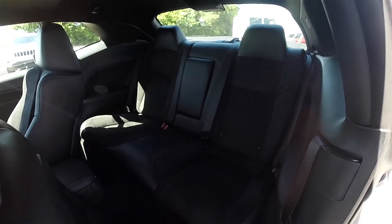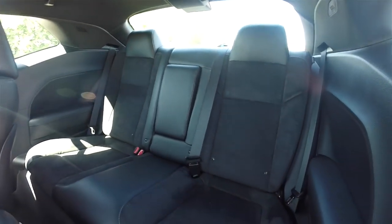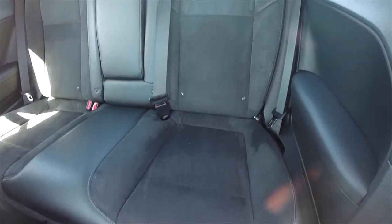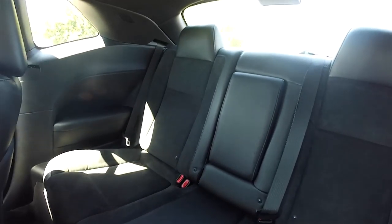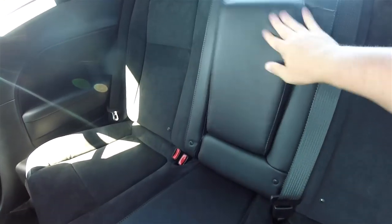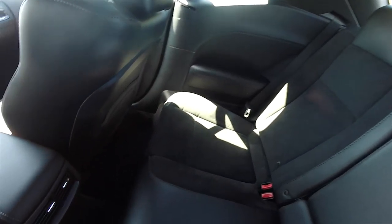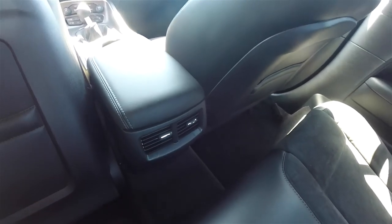Alright, and a quick look at the rear seat. The rear seat does seat three across. It is a 60-40 split folding seat design with integrated head restraints on the outboard seats. The perforated suede inserts continue back here as well. Fold down center armrest with integrated cup holders. And rear seat passengers have their own positional air vents.